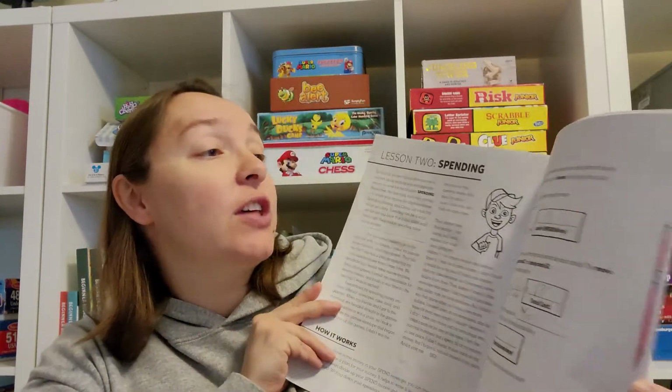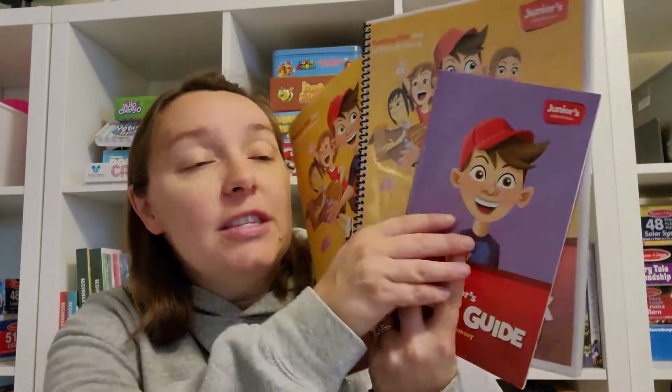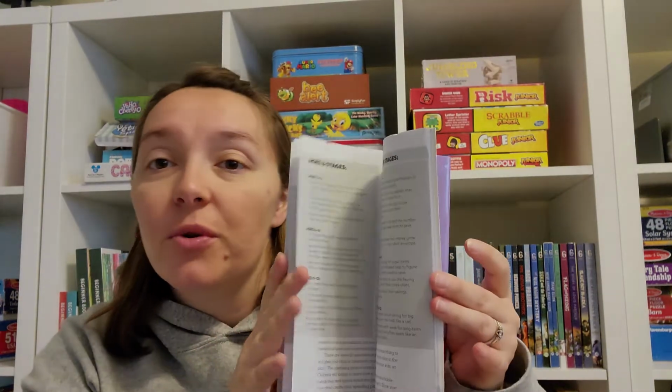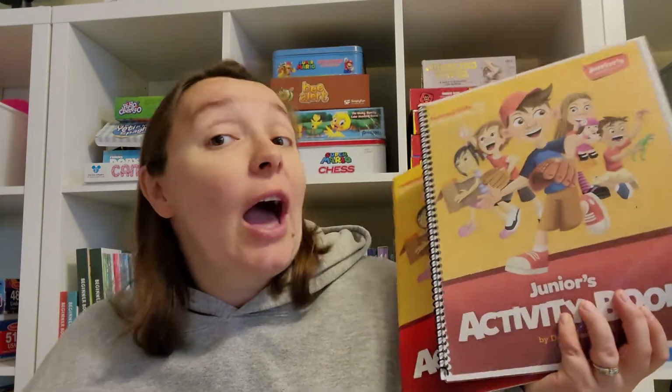There's information in the beginning of each lesson on how to spend, how to save, how to give, why that's important. There are scriptures in here to talk about money, because you know the Bible is actually really outspoken on how we should be using our money. And this is the parent guide that comes with it. I read through it in about 30 minutes or so, and it just gave me a really good background and solid foundation on how to teach this.